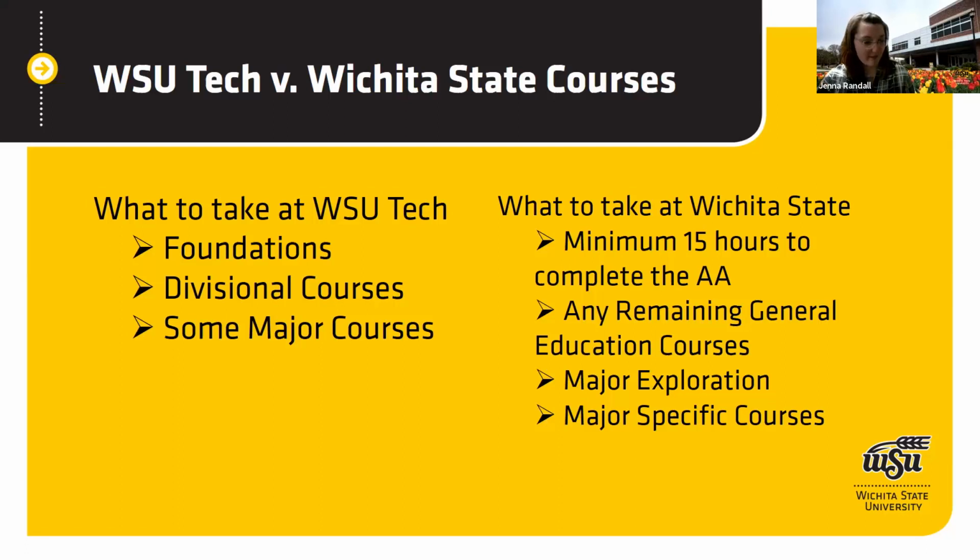So depending on what that might be, or if you're interested in a health field, it might be a class like pharmacology that we fit into those 15 credit hours. So it is super dependent upon what that end goal is. Or if you're not sure what your end goal is, it is really flexible and allows you to explore, which is really awesome.